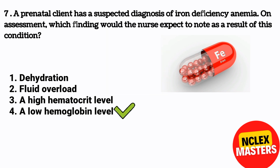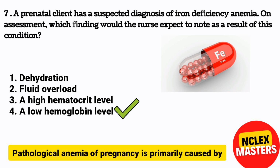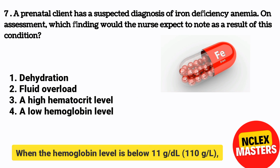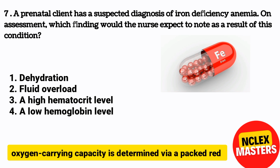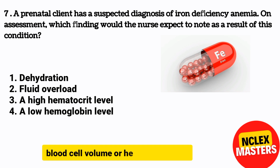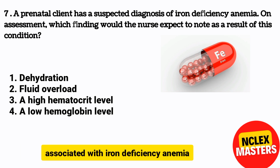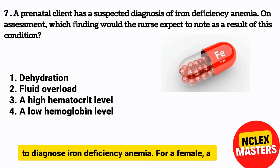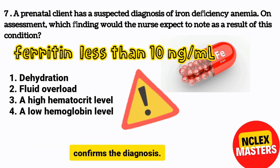The answer is number 4, a low hemoglobin level. Pathological anemia of pregnancy is primarily caused by iron deficiency. When the hemoglobin level is below 11, iron deficiency is suspected. An indirect index of the oxygen carrying capacity is determined via a packed red blood cell volume or hematocrit level. Dehydration and overhydration are not specifically associated with iron deficiency anemia. The ferritin level is a laboratory test that is used to diagnose iron deficiency anemia. For a female, a ferritin level of less than 10 confirms the diagnosis.